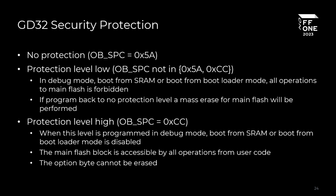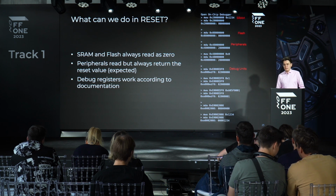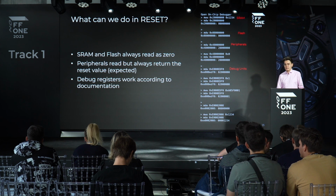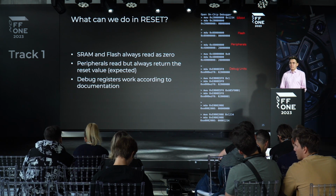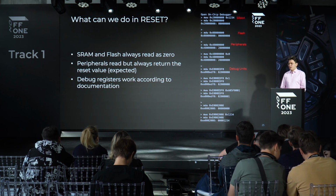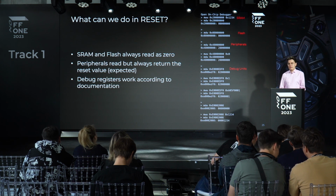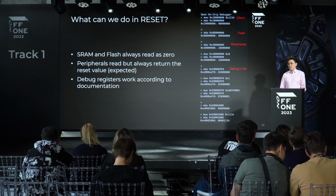A couple of words about security protection in GD32. As I've already explained, there are 3 levels of security or protection. They are set by the option byte security protection code, and everything else is just like you find in all other microcontrollers. First thing, we wanted to understand what was available to us in the reset mode. I tried to read and write the memory. It read out as 0 and changes didn't affect it. Flash read also returns zeros. Peripherals read would always return the reset value as was expected as per reference manual.